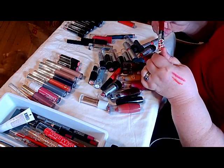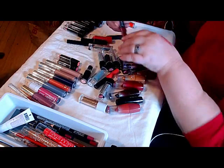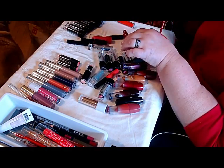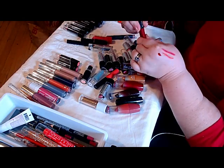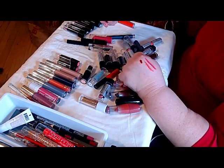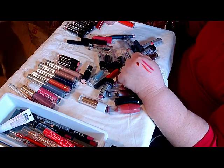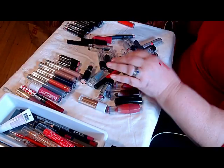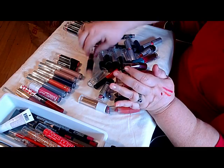Let's hit this Rimmel. This Rimmel, it's one of the two steps. So you've got the color in one section and then a clear topper on the other side. This stuff actually lasts for bloody ever. And that's my kind of red. It's my kind of red. It's a very comfortable formula. I really like it.